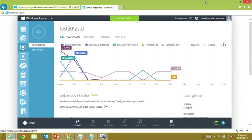Yes, you could use a script and you could use PS Shutdown or something like that internally on the machine. You can't do that from the Azure dashboard or anything like that.